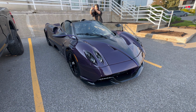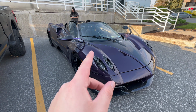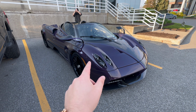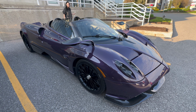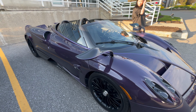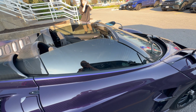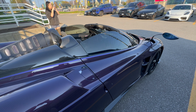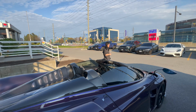So yeah, full purple carbon on this Huayra Roadster. And the cool thing about this one, I think it's two local owners. This car was always here in Toronto, so it's kind of nice that we're starting to build up a Pagani community here in the city. But second owner, usually you'd think this car would get shipped to the US or something, but it stayed local, and the guy drives it even more than the first guy. This car gets spotted consistently getting driven, so respect to the owner for actually using the car and enjoying it and having it out to be seen in the public.